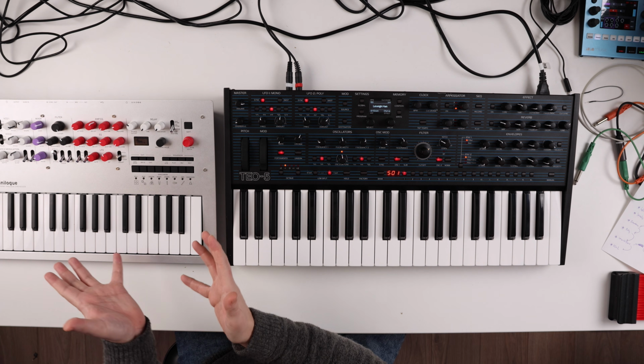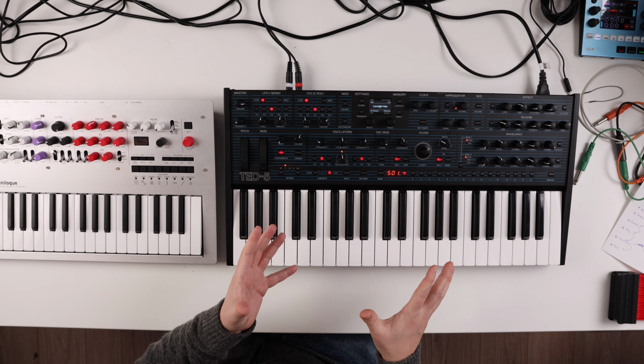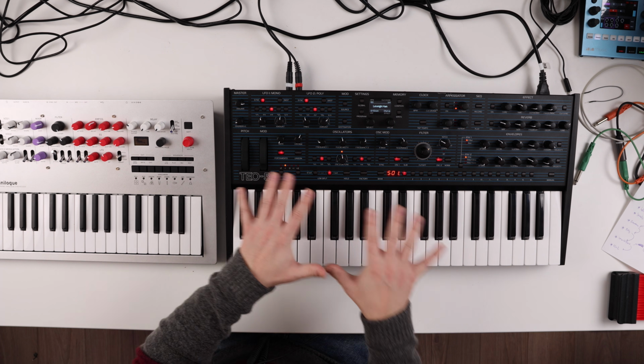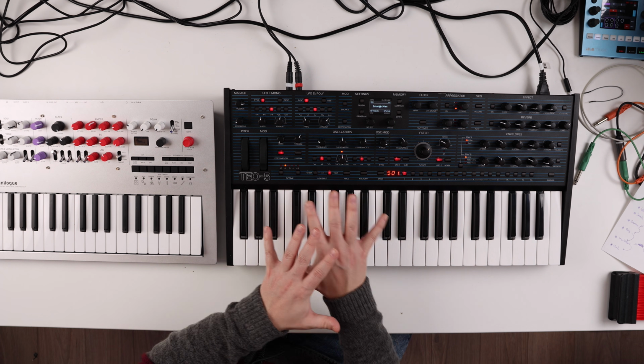Everything's basically normalized. So in short, I think that the TEO-5 and Take-5 are just better sounding synths overall than the Minilogues. However, the Minilogues are very well priced and they do have a lot of similar functionality, but you have a lot more modulation options. These are way more powerful synths in terms of sound design.